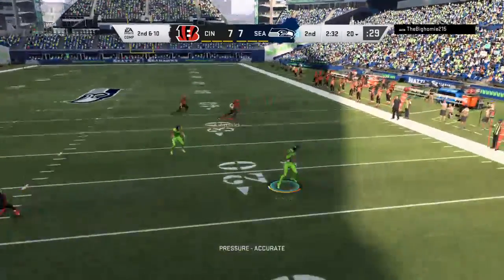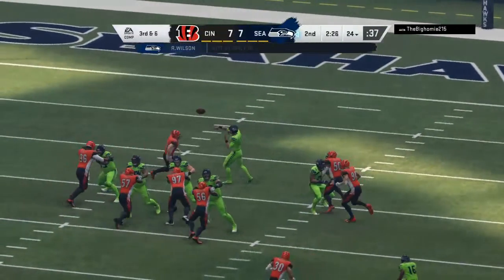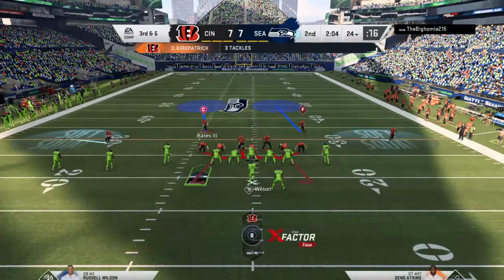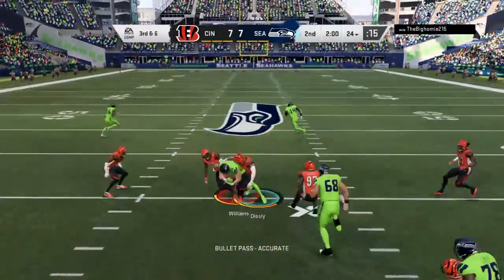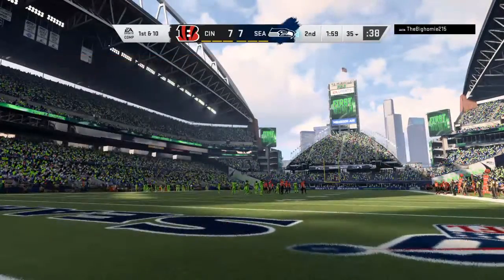2nd and 10. It's Wilson again. Looking for his running back, and he's got him. And he's brought down at the 24 after a gain of 4. Now they'll try to convert on 3rd and 6 after the 4-yard completion. Out of the gun, here's Wilson. Quick throw, that's complete on the inside slant. And he's brought down, getting this one up to about the 35.